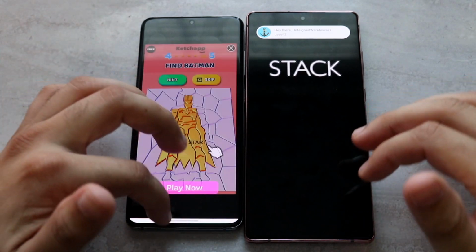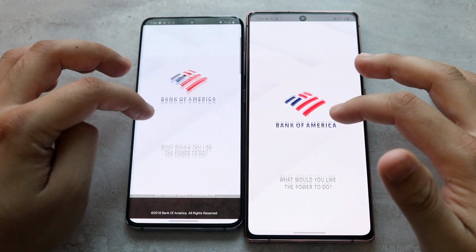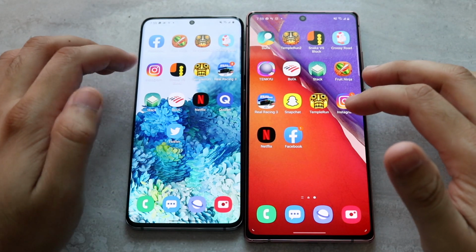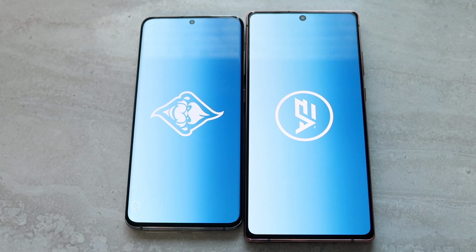Okay, a little bit of a pop-up here, kind of annoying. Bofa, 3, 2, 1. Okay, I think the S20 was slightly faster there, but they were both very close. Let's go and end it off with Real Racing 3. 3, 2, 1. And they both kind of opened evenly.